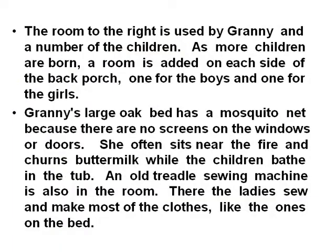The room to the right is used by Granny and a number of the children. As more children are born, a room is added on each side of the back porch, one for the boys and one for the girls. Granny's large oak bed has a mosquito net because there are no screens on the windows or doors. She often sits near the fire and churns buttermilk while the children bathe in the tub. An old treadle sewing machine is also in the room. There the ladies sew and make most of the clothes, like the ones on the bed.